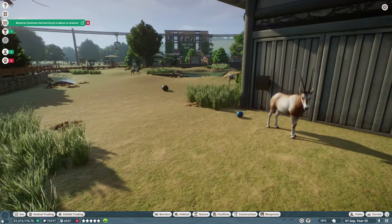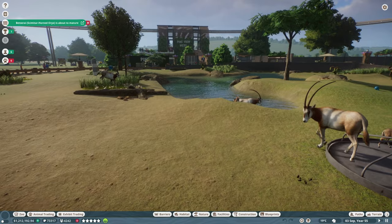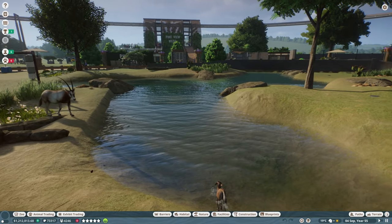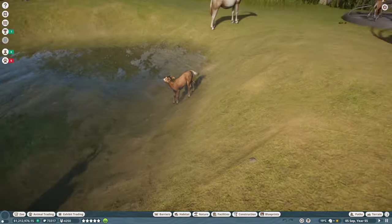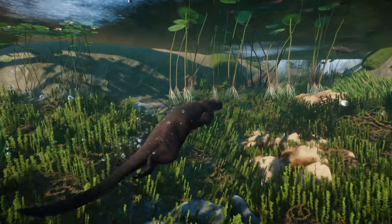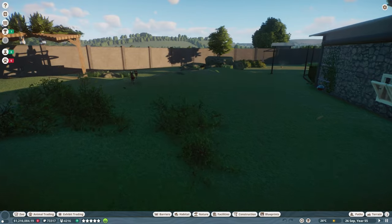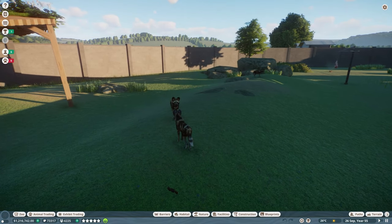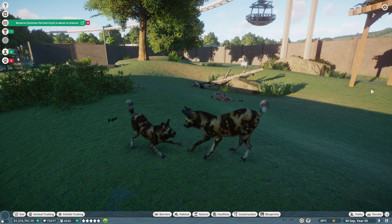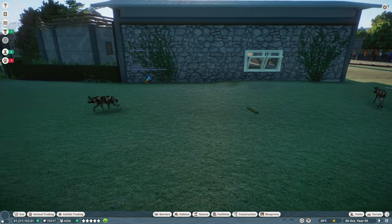Okay, so our horned oryx is in this habitat. Now we have one that's probably about to mature because we just had a notification for it, so we will keep an eye on that one. There's the little baby there. And we have our giant otters swimming around in here. Still got a good amount of babies and adults in here as well. And lastly, we have our little African wild dogs in here. They're playing nicely, look at that. So I don't think we have any babies at the moment, but I'm sure they won't be far away.